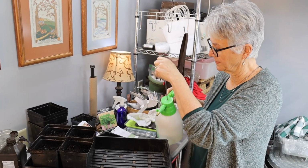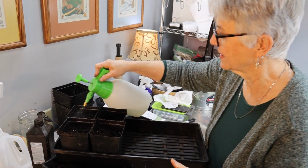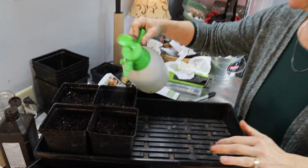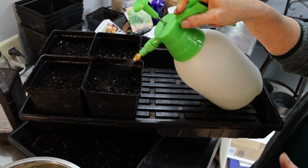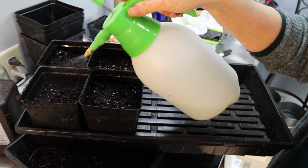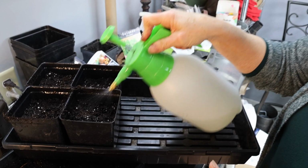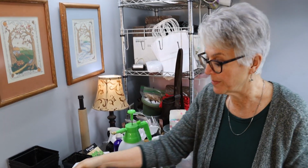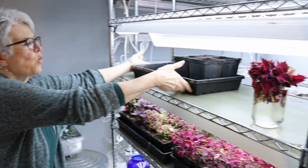Now what are you going to do? Well, now I'm going to wet them down so they're nice and moist and they'll germinate. This is the best way for me to keep little seeds and seedlings wet on the top. And you just do that until they germinate. From then on, though, you want to water from the bottom. So I'll just come out probably every day or every other day and wet these babies down until I see them really starting to pop up.